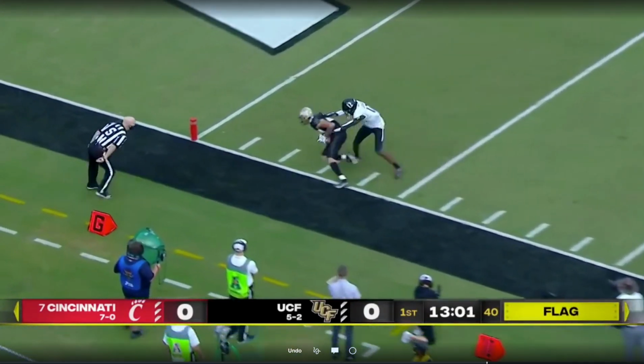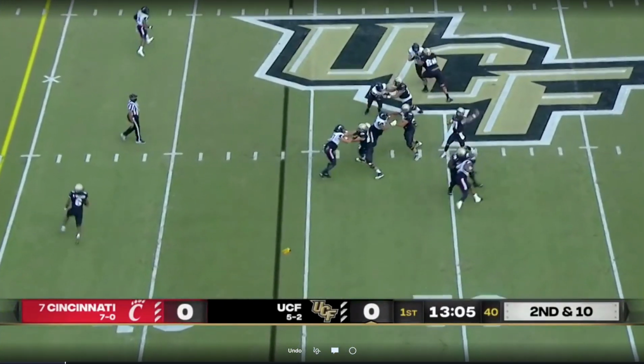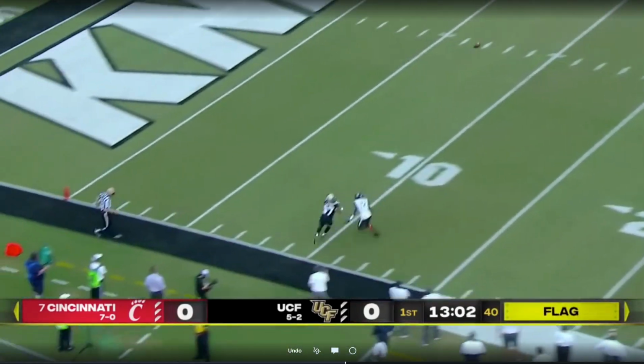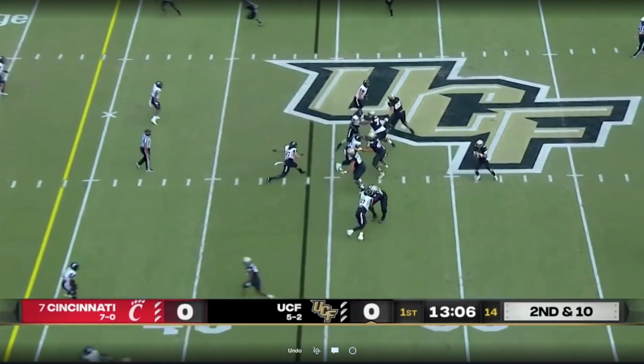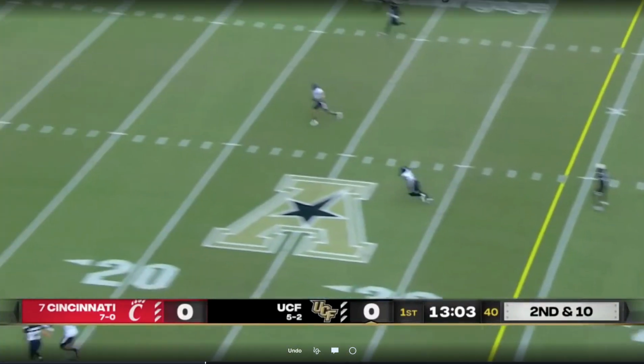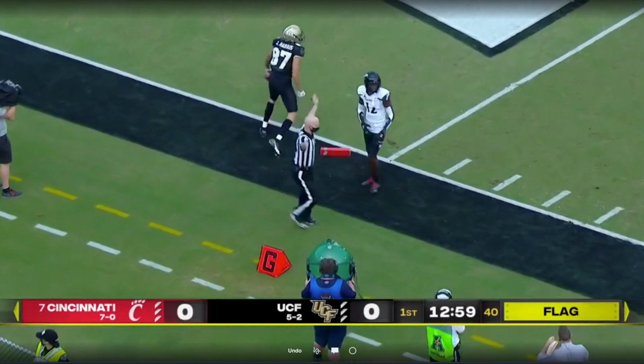Here's against Cincinnati, one of the best defensive backfields in the country, especially at corner. And here you see them going straight after them early in the game, right down the sideline. Gabriel puts it up. 87's a big, tall receiver that can go up and get it. So they're not afraid to take shots.